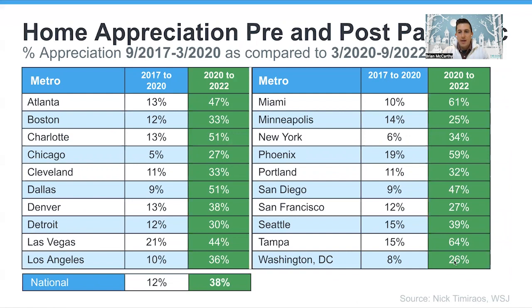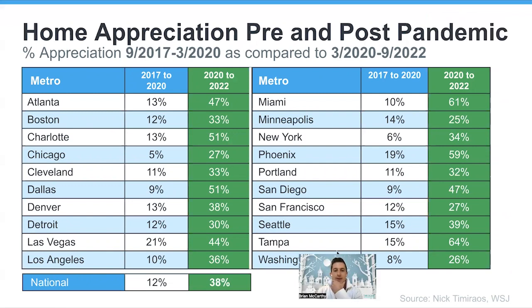Home price appreciation pre and post pandemic. I don't want to talk you guys through this too much. I feel like I talk a lot, and these numbers kind of speak for themselves. I encourage you to pause this and look at it. I don't want to go through them all, but just look at 2017 to 2020 numbers in the blue, and then compare that to the green rows. You can see significant appreciation pretty much across the board.